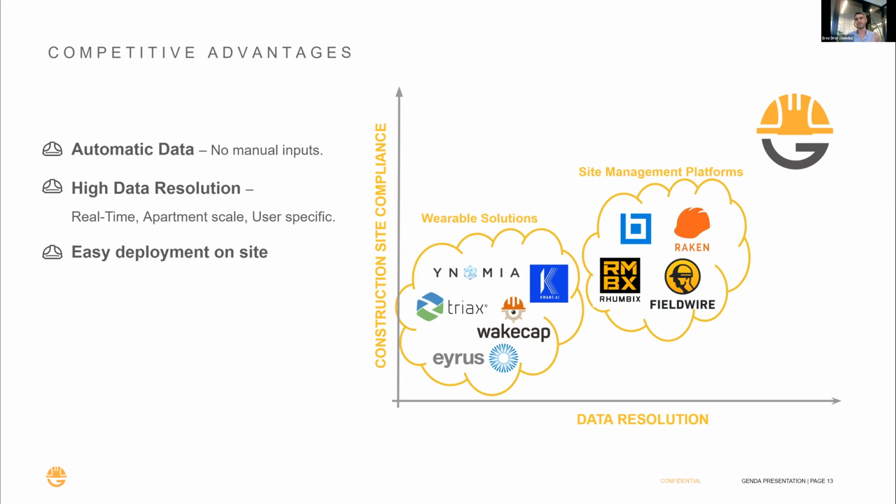So our advantages are in several layers. First, our data is completely automatic. There's no need for any manual inputs. Our data resolution is much higher. It's in real time, in apartment scale and user specific. While our competitors can only provide level scale or zone in the project, we provide apartment scale. And that allows us to create real value for our customers, like everything I just showed you a minute ago.